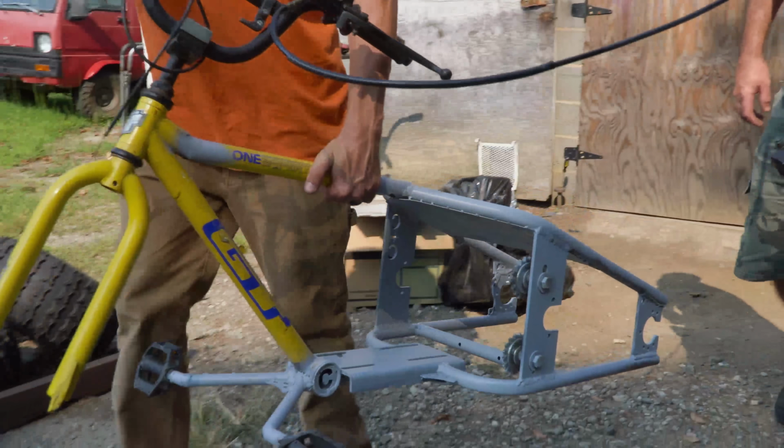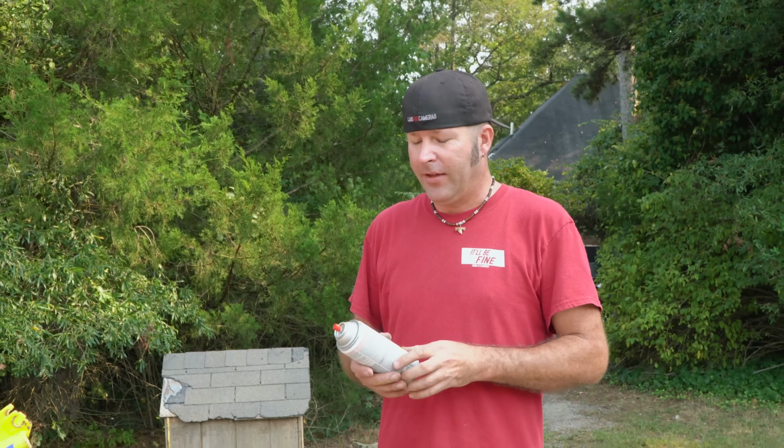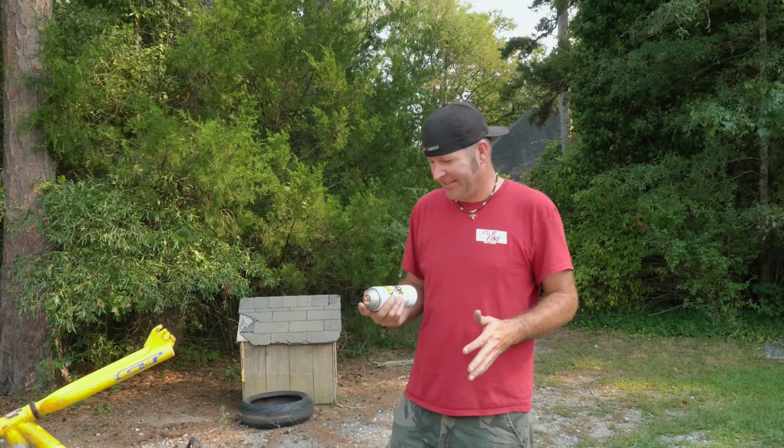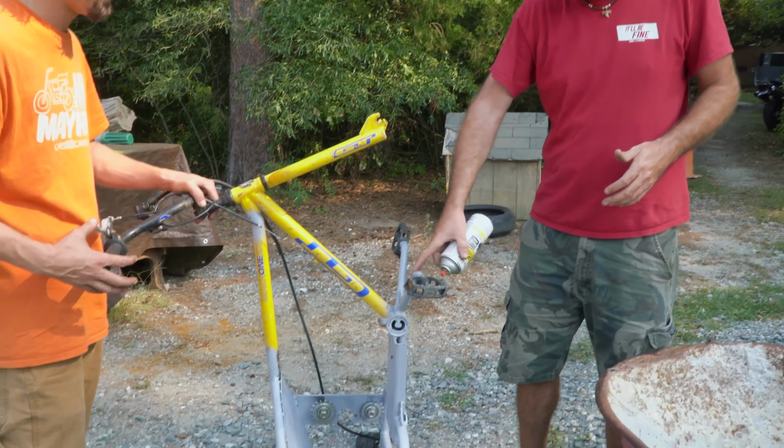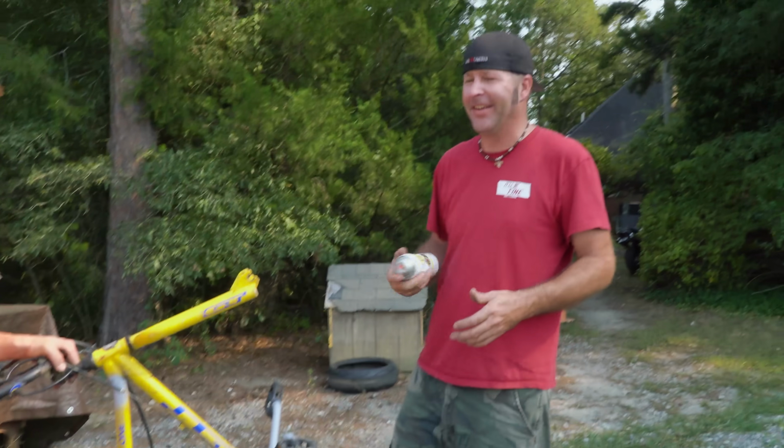Looking good, guys. So now that we got all the welds taken care of, it's time for some paint. The yellow is pretty close to matching, but not quite. But it'll be fine, right? Yeah. It's what we got. All right, let's do it. Oh look, made in Taiwan. We got to put a made in USA sticker on it.